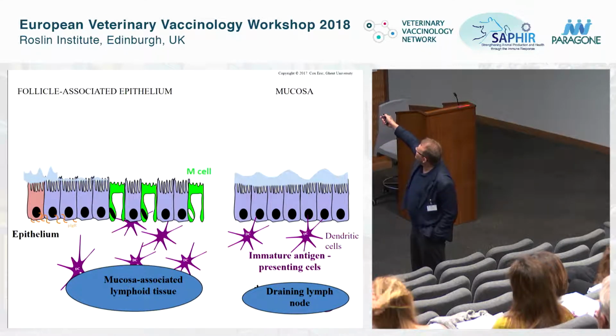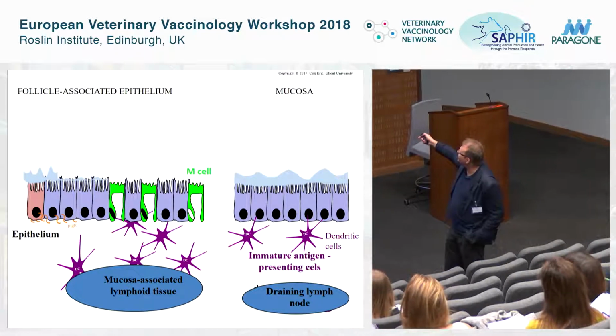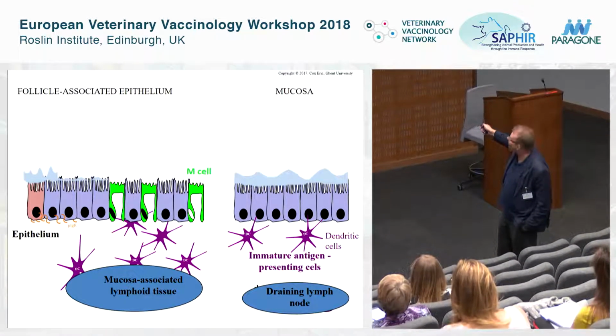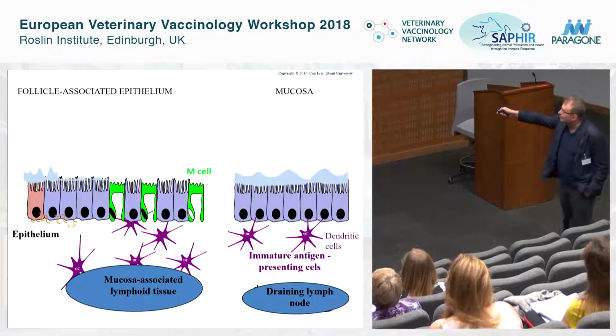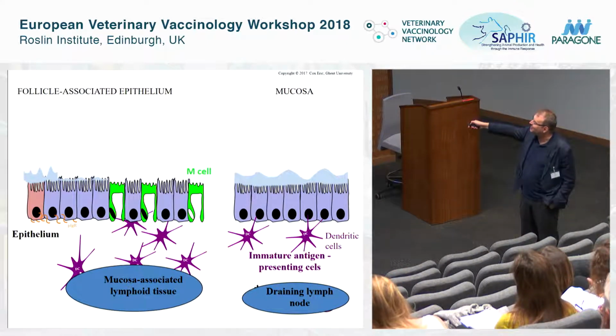So this part here presents the cranial part of the small intestine, where you have the enterocytes with their glycocalyx and the mucus, and you have the dendritic cells lying underneath this epithelium and the draining lymph nodes. And this part represents the follicle associated mucosa above Peyer's patches.